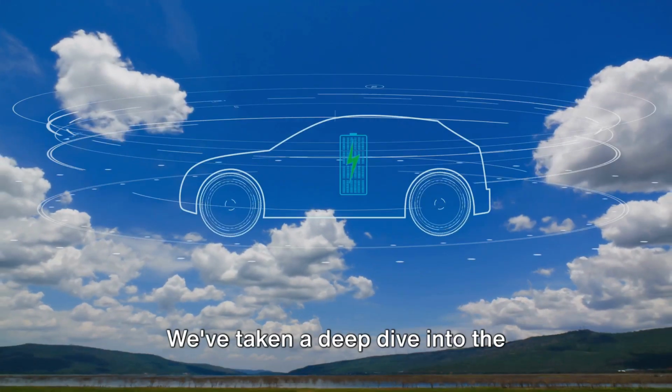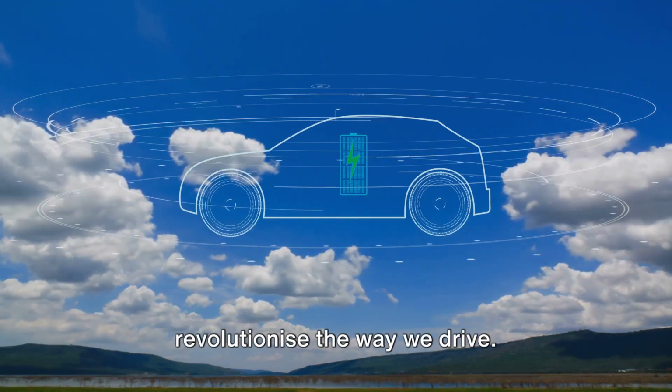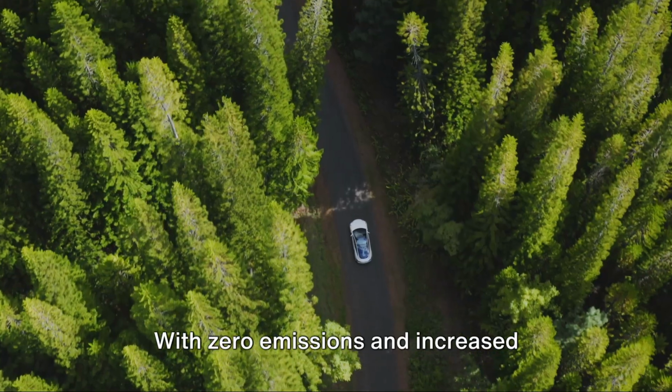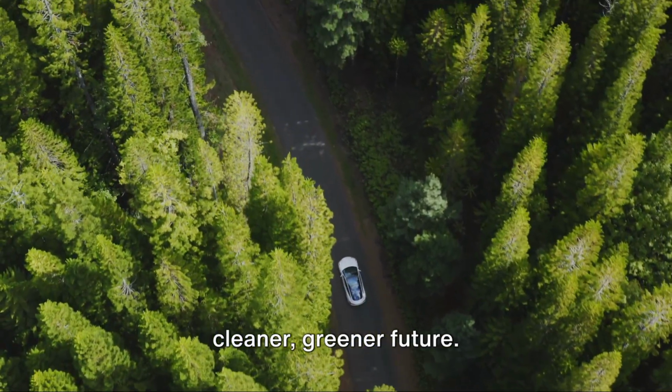We've taken a deep dive into the potential of hydrogen fuel cells, a game-changing technology that could revolutionize the way we drive. With zero emissions and increased efficiency, this could be the key to a cleaner, greener future.